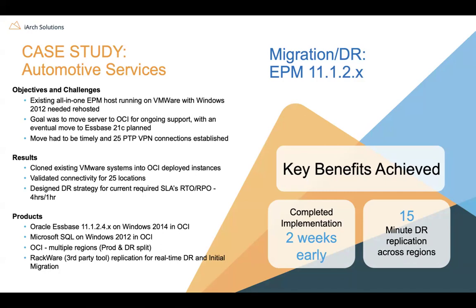And in their case, we hit an RPO and an RTO of 4 hours for the RTO and 1 hour for the RPO. So we're backing up the server every hour, but we have 4 hours to bring it back online if we should need it. And again, we were able to complete this 2 weeks earlier than we expected, and they can actually do a 15-minute replication. They're only doing it every hour, but it only takes 15 minutes for it to actually replicate cross region, and they're very happy with the results of that as well.